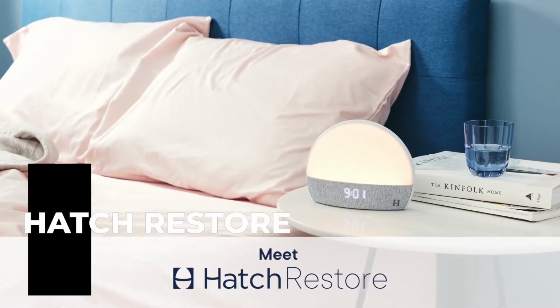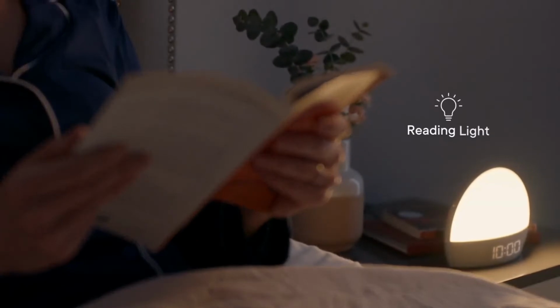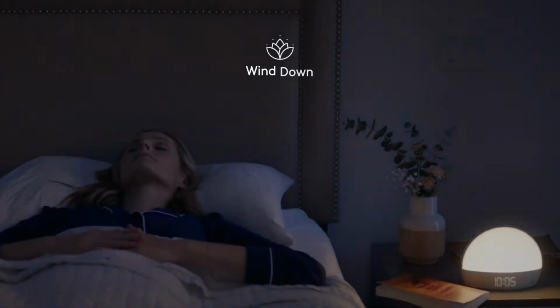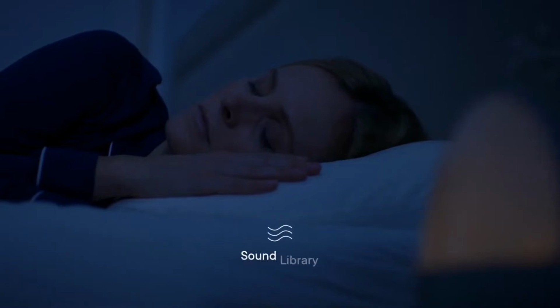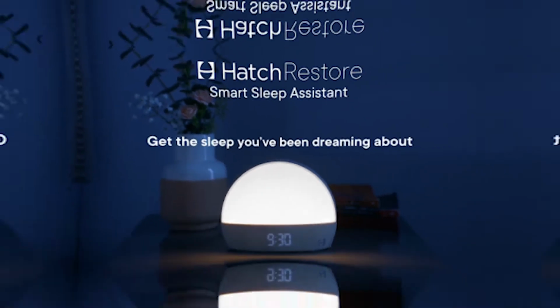Hatch Restore. Even if it's raining outside, the Hatch Restore lets you wake up with the sun. It's a sound machine, a smart light, and a sunrise alarm clock all in one. You can get the Hatch Restore on Amazon for $130.